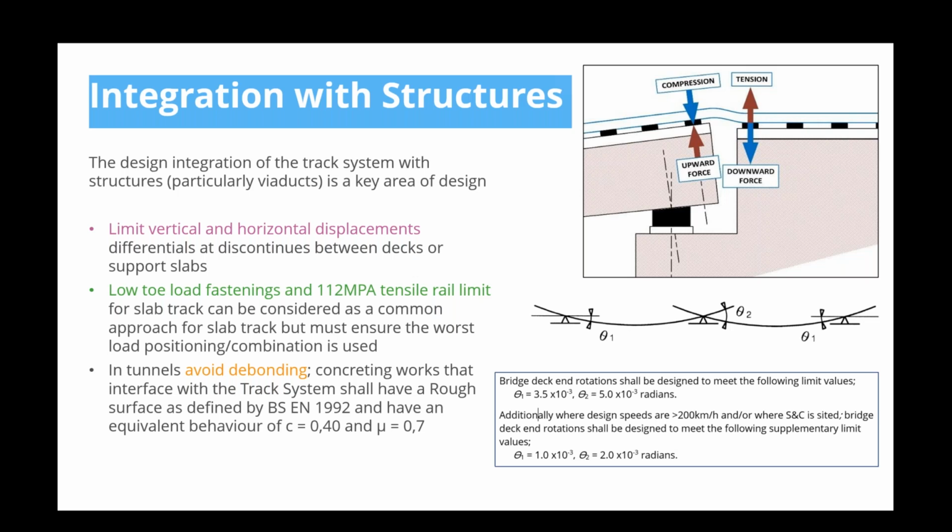So what we did was we commissioned various reports and worked ourselves into the parameters that actually informed the bridge designers. So typically the administration on the continent would tell them the parameters they need to design for. So we engaged with ADIF, with Deutsche Bahn, with SNCF to look at what requirements were appropriate for designing bridges for slab track.